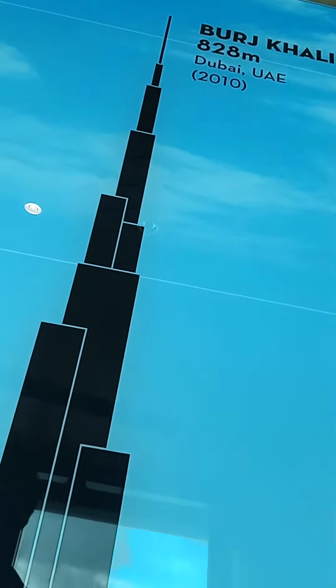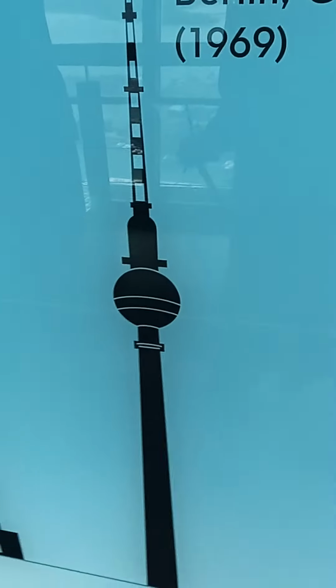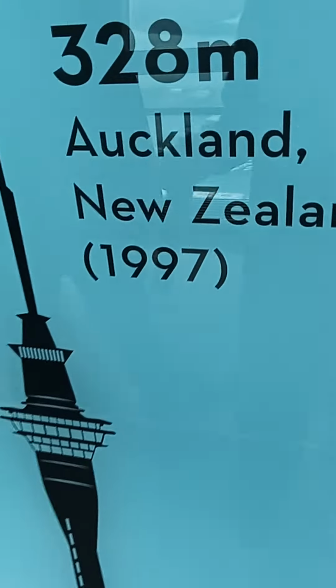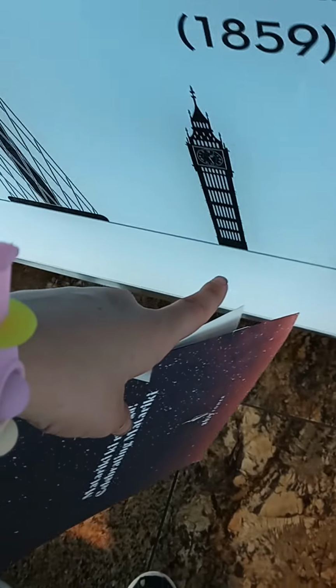Oh, you can see all the buildings. So here's the tallest building. That's the Burj Khalifa? Yeah, Burj Khalifa. Tokyo Skytree. Canton Tower. CN Tower. Oriental Pearl Tower. Empire State Building. And here's us, 328 meters. Then here's the Eiffel Tower. So we're taller. And there's the Sydney Tower here. And then Big Ben.